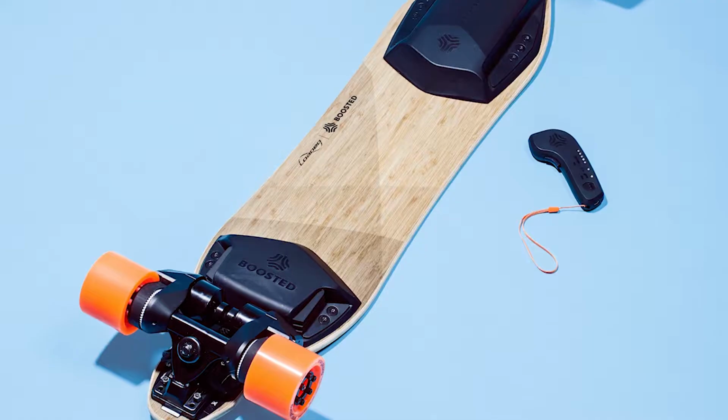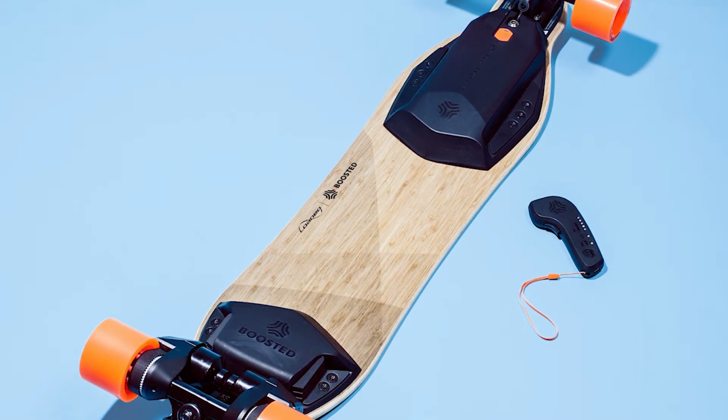My electric scooter has it, this electric car has it, this electric skateboard has it. So it's such a crucial component. Let's see what the battery management system actually does then.